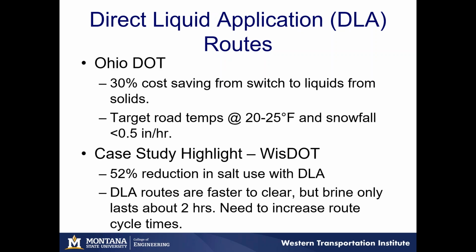But when we look at how people are actually applying this, what we find is that, for example, in Ohio, they have targeted temperatures actually a little colder, so 20 to 25 degrees or warmer, but their snowfall rate is less than half an inch per hour. So much lower snowfall rate is how they're applying this. But from their routes where they're using DLA, they're seeing a 30% cost savings from the switch to liquids from solids, which is a significant amount of savings.